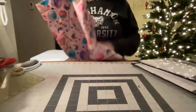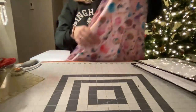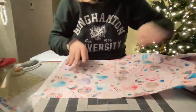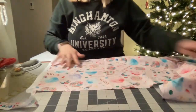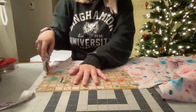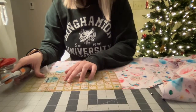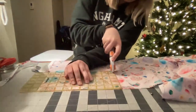So I cut out my hair bows first. I usually cut them to be, I think I do it 10 inches by 6 inches. That's usually the parameters that I use. Yes, so just have 2 hair bows. So 6 by 10. There's one.